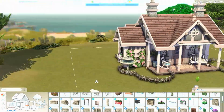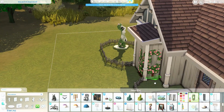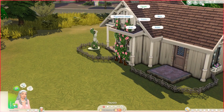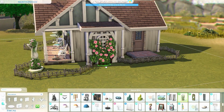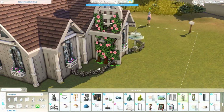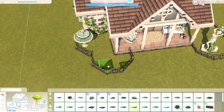I think it's already some months ago that I built a cottage in, I think it was Granite Falls, where I used a lot of those rose things, which you can see I'm working on right now. They are from the Romantic Garden Stuff Pack. I wanted to do something similar again because that house was a rose cottage and it's actually my most viewed video, which is really nice, but why did it have to be this video?